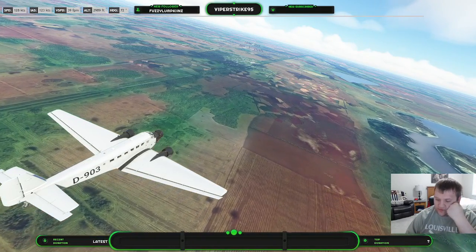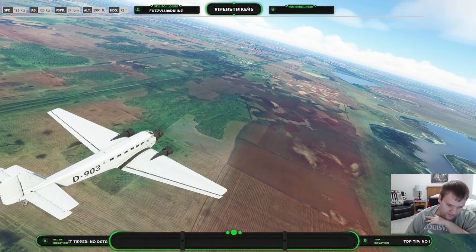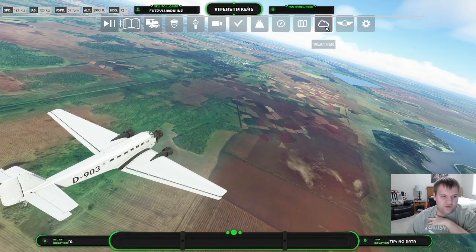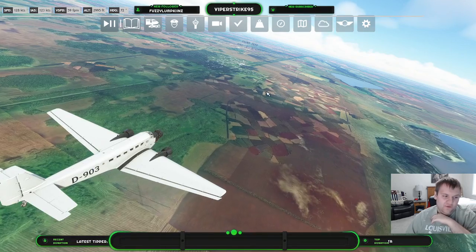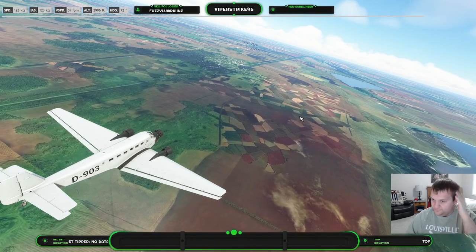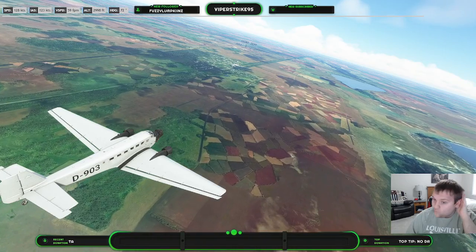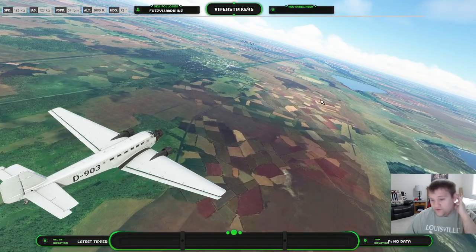We're actually around 30 nautical miles away from Omsk. We should arrive here by 16:07. Actually, we're past 4:07 already. So we should probably move the time an hour.